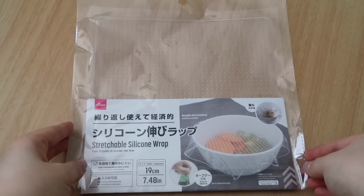Oh, this one is also kind of random, but I have seen it everywhere and I've seen so many people recommend it, so I was like, I must buy. I'm pretty sure you could buy this one not at Daiso too. It is a stretchable silicone wrap.